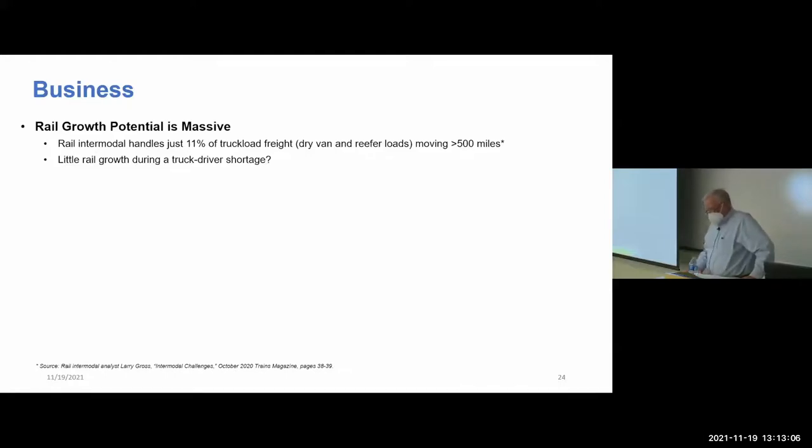Rail intermodal handles just 11% of truckload freight, dry van and reefer loads moving more than 500 miles. The reference is cited at the bottom for that statistic. That means there's a massive opportunity. The bad news for the industry is there's been relatively little growth during a truck driver shortage. What does that say about what we're doing as an industry and the products that we're putting out and how competitive we are in the marketplace?